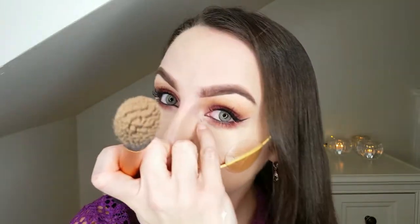And then on this side I go in with the same foundation brush I used earlier, just because I think it's hard to get the makeup sponge in those areas with the tube there. So I just go in with the foundation brush again and stipple that concealer in. And then I'll use my fingers as well.